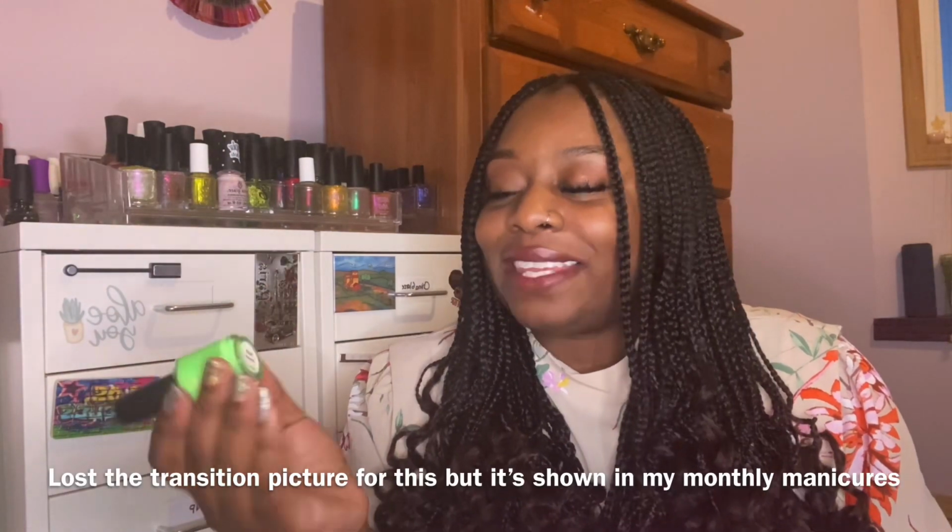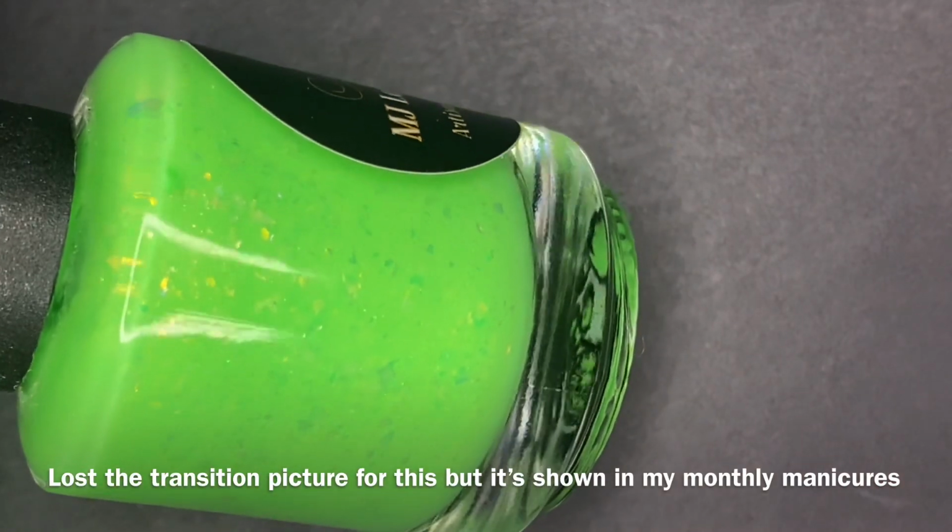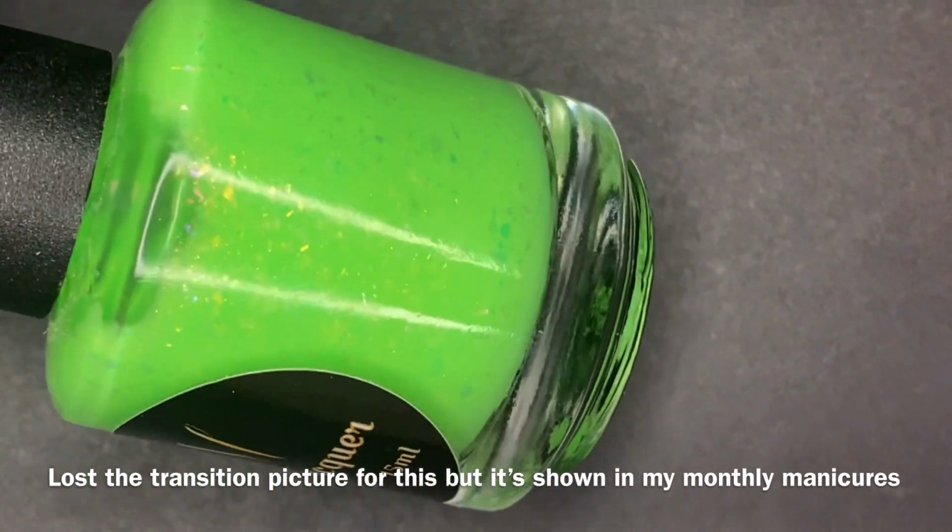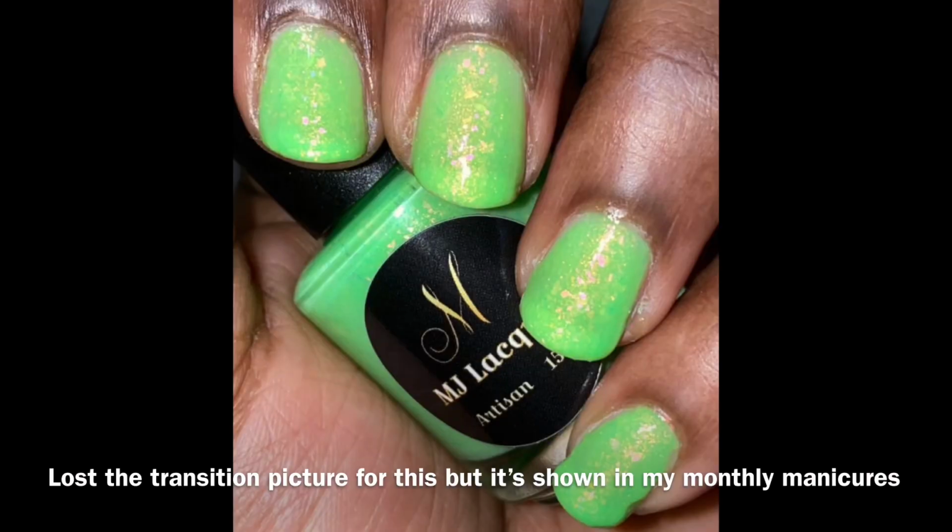Next one we have up is by MJ Lacquer. This is called Highly Favored. This is a solar polish, so it changes if you're in and out of sunlight, and when you are not in sunlight, it's this gorgeous slime green highlighter green, and then when it's in the sun, it turns into this really kind of apple red color.